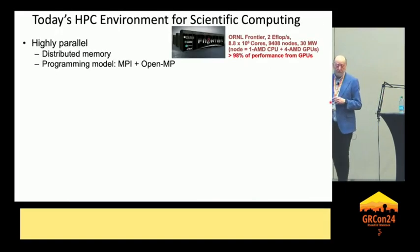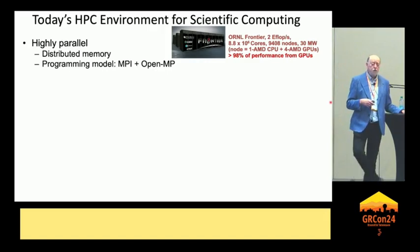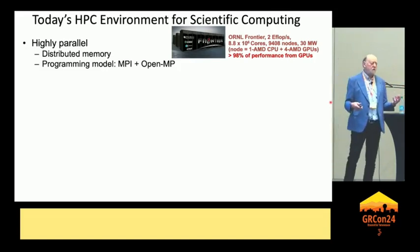So this is what our environment for scientific computing looks like today. It's highly parallel. It uses distributed memory. The programming model is MPI, the message passing interface, together with something called OpenMP for programming on a node. So we have nodes and we have multiple nodes connected together. Connecting things together requires us to pass messages, and we do that through MPI. We program in C, C++, even Fortran is used on these machines.